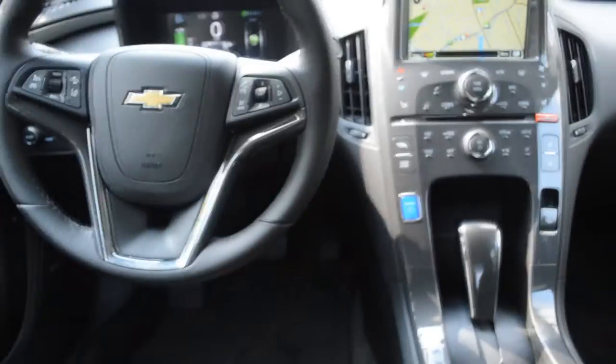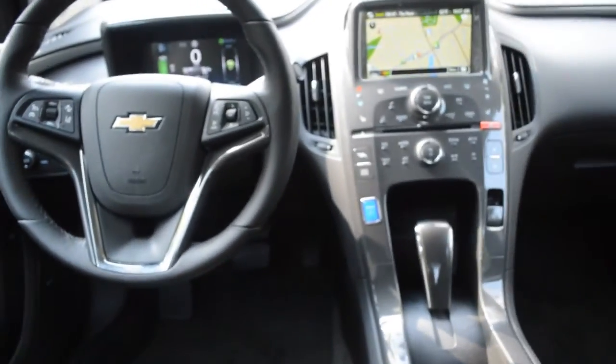I'm just going to let you see that I am 6 feet tall, 180 pounds, so I'm kind of slim. This is my driving position in the front seat. Now I'm sitting behind myself. I have quite a bit of room back here. I have about 3 inches of knee room. I have a lot of headroom.